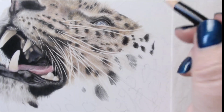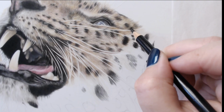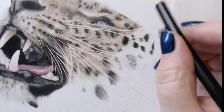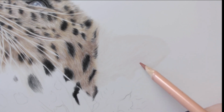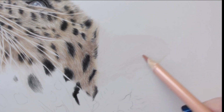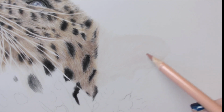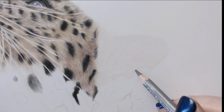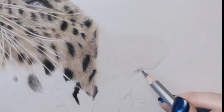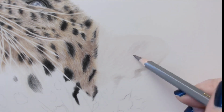So drafting film is a polyester film. It comes in different types. This is the Grafix Dura-Lar that I'm working on here. It's quite a thick film. It's translucent, so you can see through it. It's double-sided, so there's a matte coating on both sides, which means that you can actually use both sides to draw on, which allows you to get extra depth into your pieces.